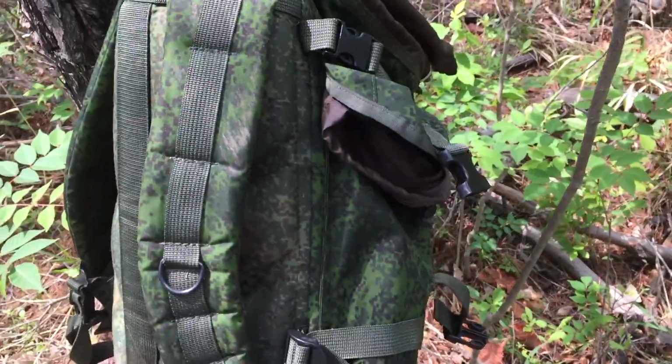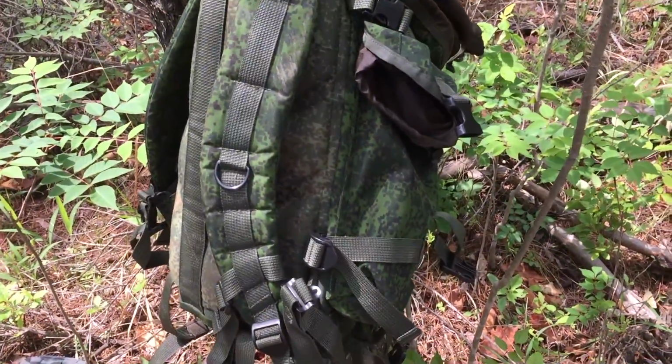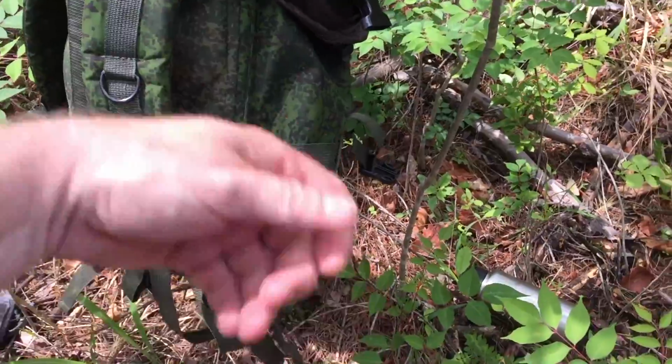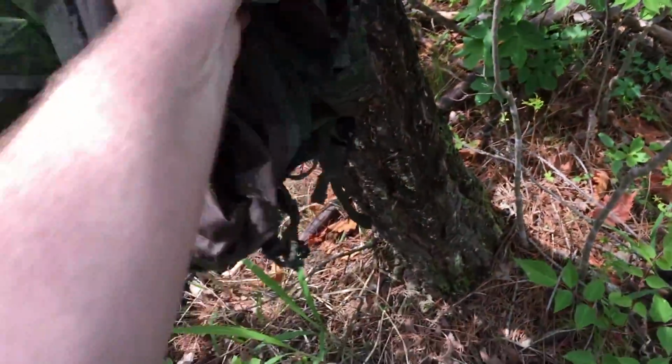Again, I've thrown this down hills. I've gone sliding on this. I've done it intentionally as a means to get through certain places. Like I literally had to take my pack and throw it down because it was getting in the way. It's held up fine. Wonderful.